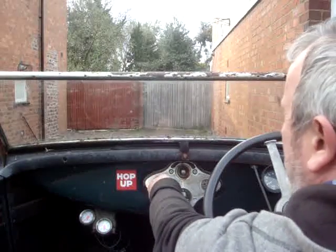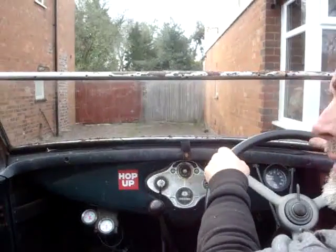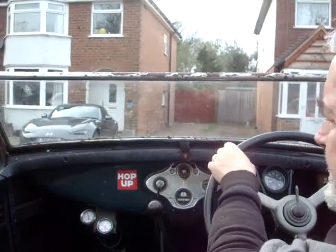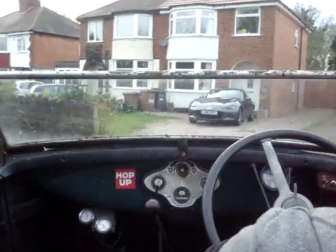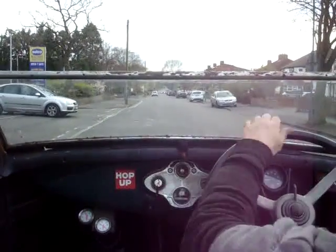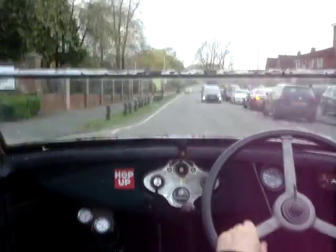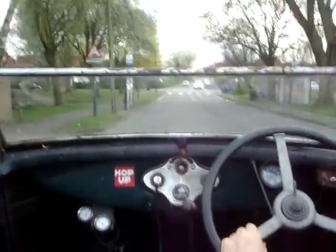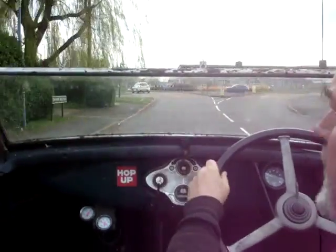This is my 6th attempt to get some video of the car driving. I put some fuel in it. This is a 276-inch flathead with a Schneider cam. It's got a lovely sort of pull.